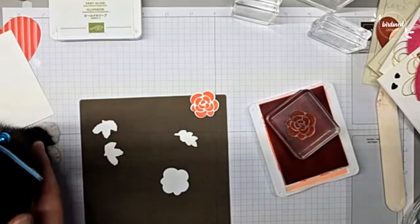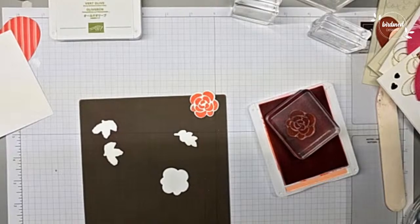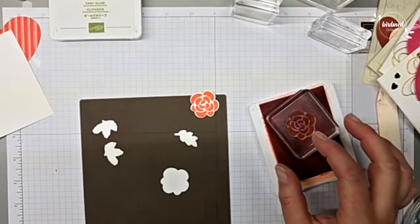Okay, little kitty. Let's go back down here. Maybe I should call her Craft.